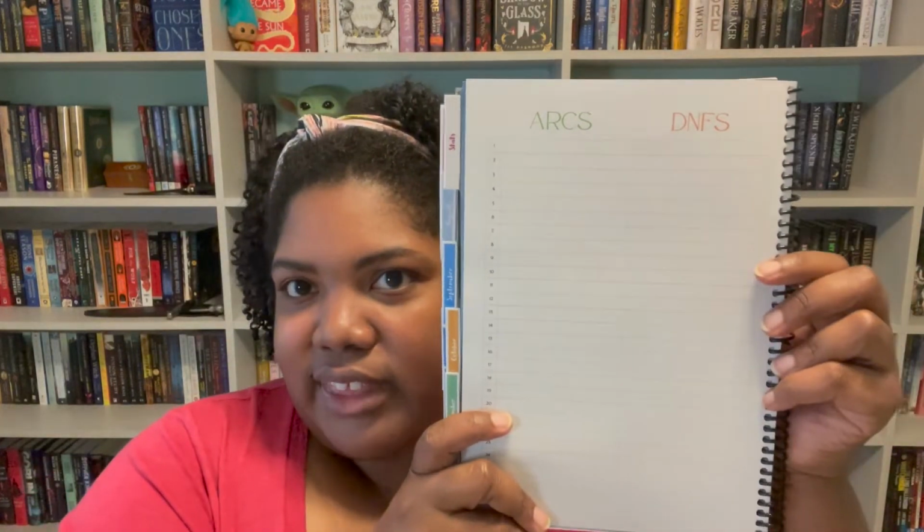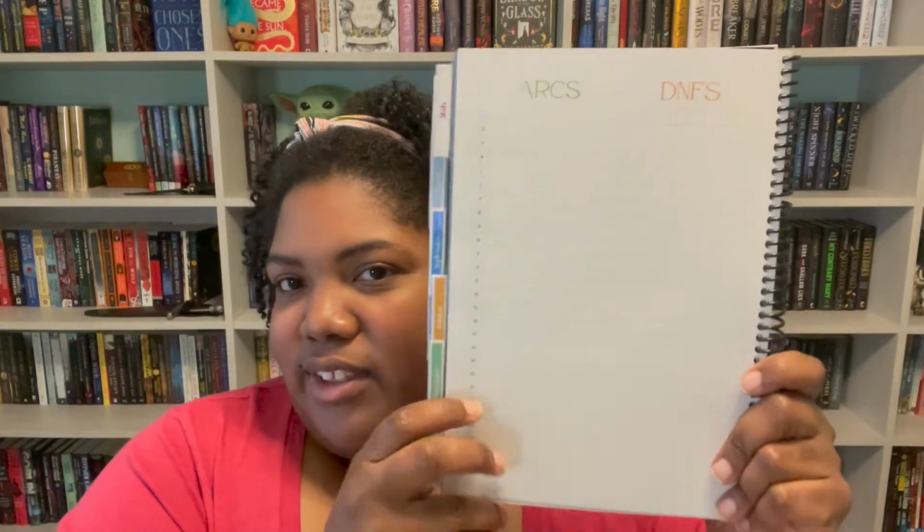And so this is a list of ARCs and DNFs. I don't need a lot of space. I don't DNF a ton of books. Like, I think I've DNFed 15 books this year, which is more than I normally DNF, and I am DNFing things a little bit more often because I don't want to torture myself anymore.